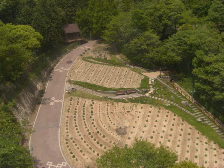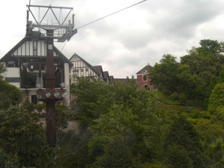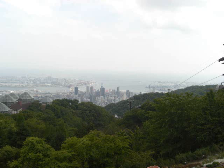We're looking down on some more gardens that are getting ready to bloom, and we see in the distance here some atriums apparently holding flowers that are being brought into full maturity. This is the top of the gondola of the rope walk, I think it's called, the ropeway.